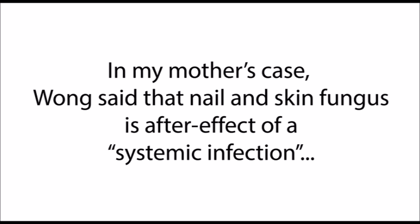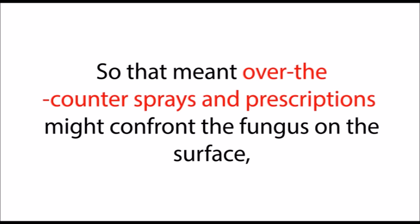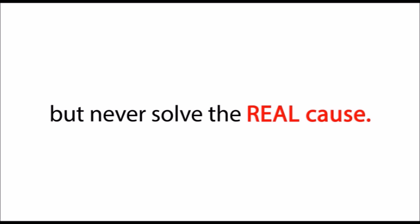In my mother's case, Wong said that nail and skin fungus is an after effect of a systemic infection, meaning the fungus growth is just a symptom, but not the root cause of the infection. So that meant over-the-counter sprays and prescriptions might confront the fungus on the surface, but never solve the real cause.